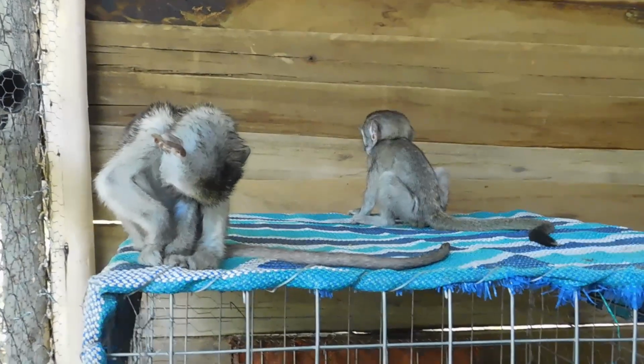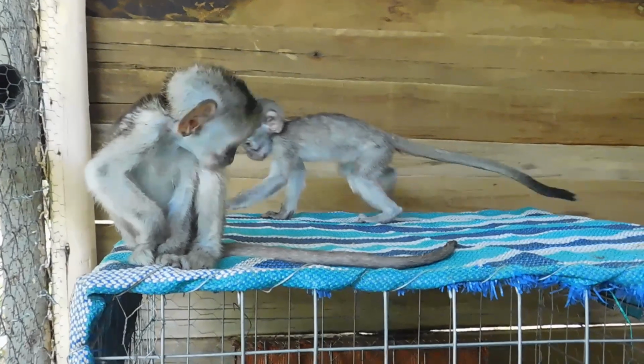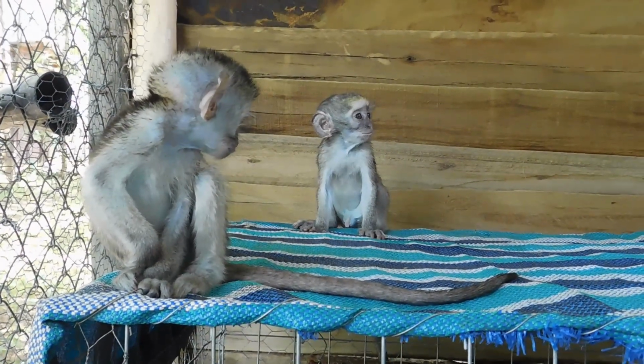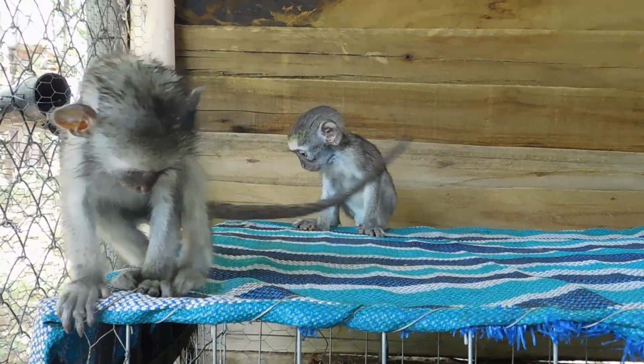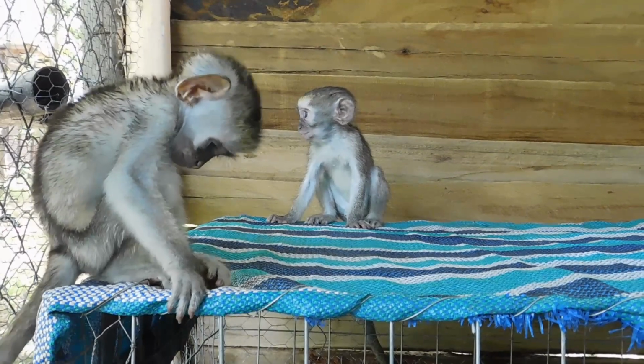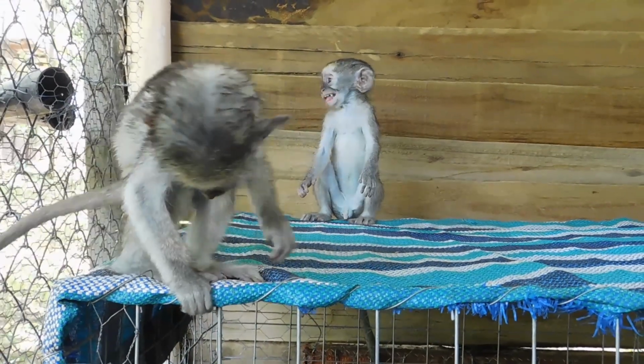Little Maddie Jr. in the back there, the one that you heard calling earlier, came in with Arlo, who was kept as a pet for 2 years. Maddie Jr. is probably close to 3 months of age.